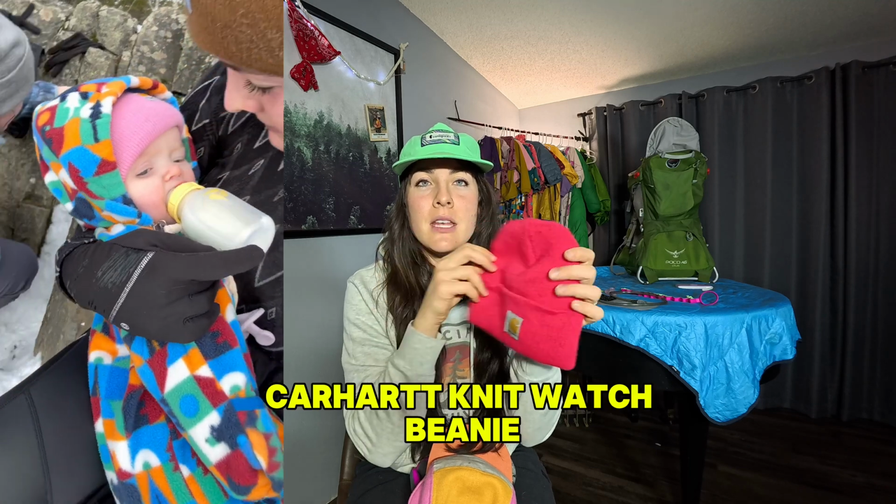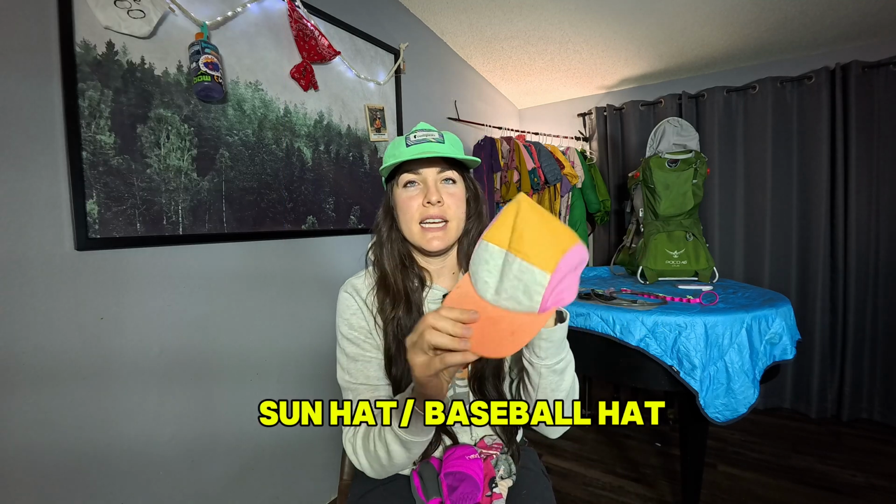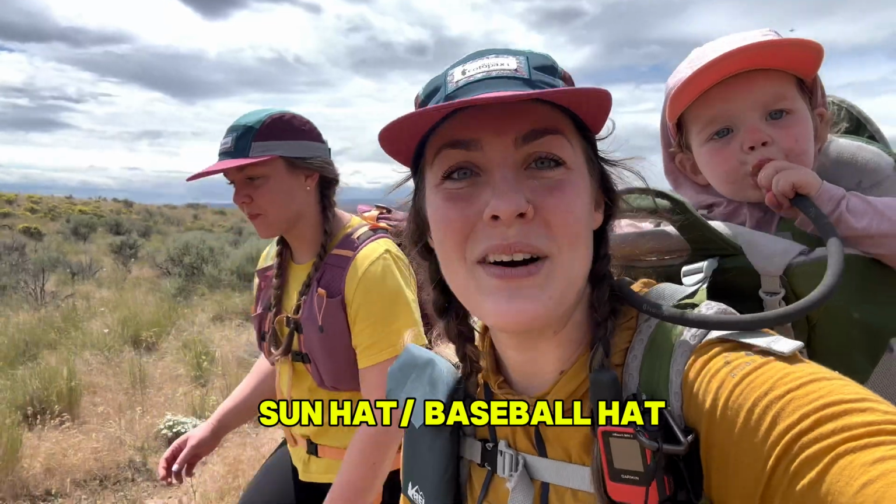One thing that Charlie almost always wears during the cold weather is a beanie. We love a Carhartt. She has lots of them, lots of fun colors. And then in the sun, we started wearing a sun hat or a baseball hat. She doesn't love to keep these on all the time, so I have found it helpful when it's super sunny to either wear her sun hoodie that has the hood on it, or I'll put up the sunshade on the Osprey Poco Plus.